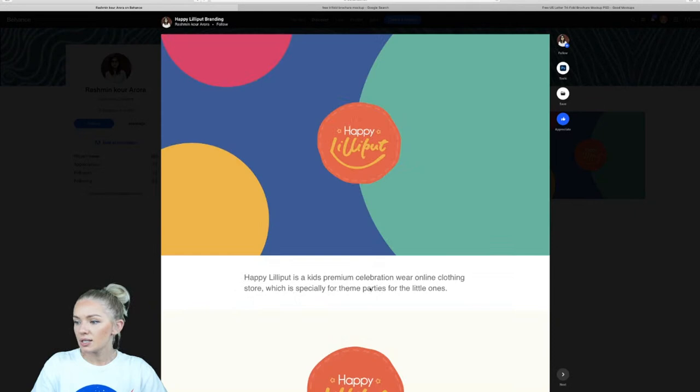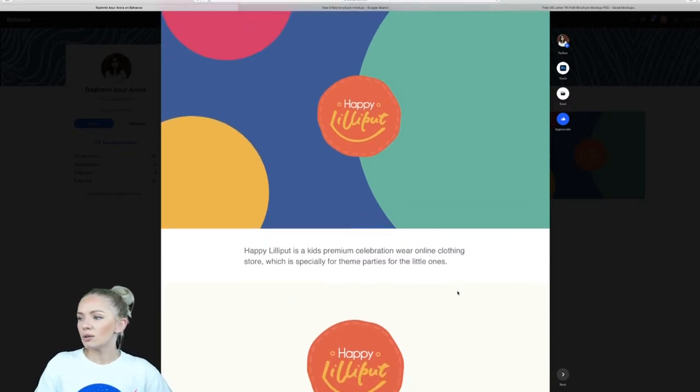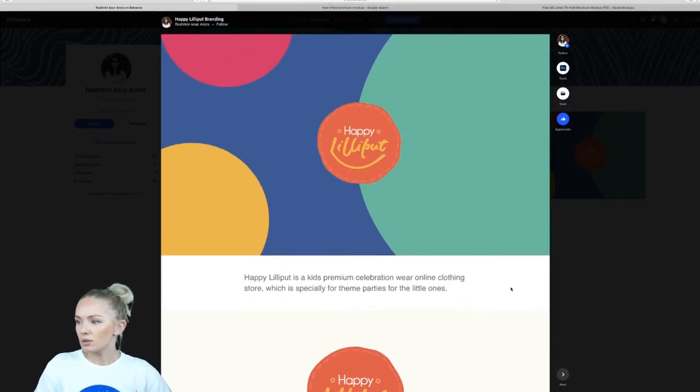Happy Lilliput is a kids premium celebration wear online clothing store, which is especially for theme parties for the little ones. Cool. I think it's a really cute logo. I love the design here.